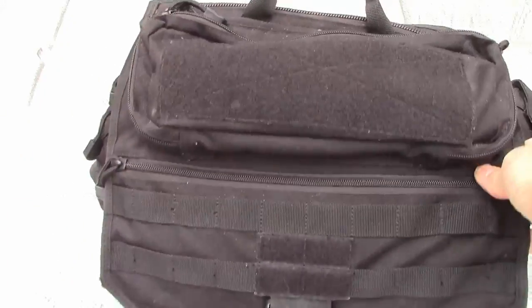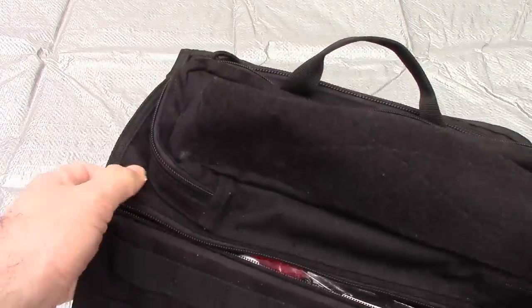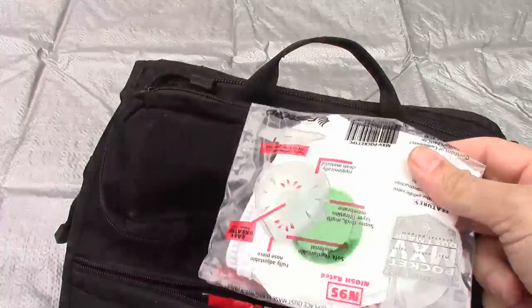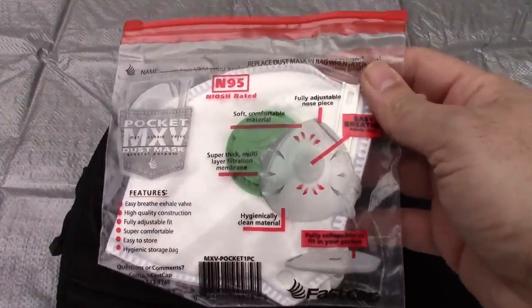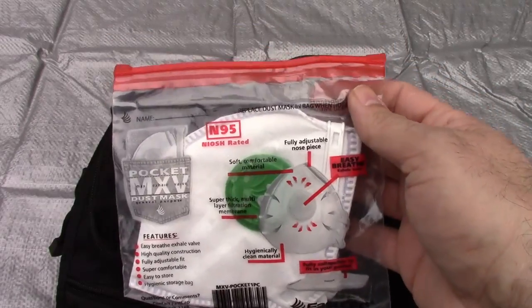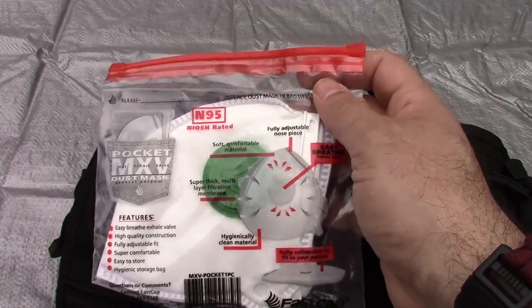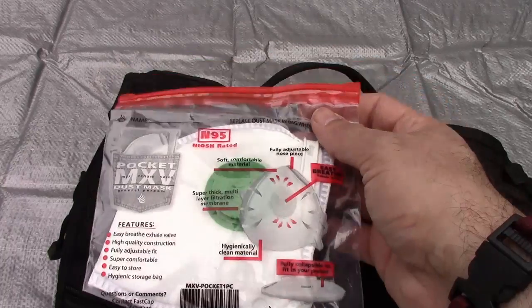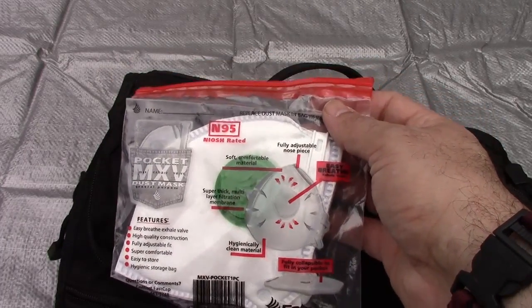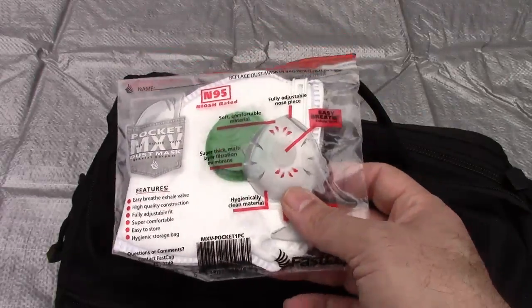Now flip the bag around, and bear in mind I'm still working on the outside pockets here. I have an N95 mask, which is a dust mask, filters 95% of particulate matter. Obviously you all remember the video footage of 9/11. Dust was a huge problem from the explosions, and this could be very valuable.